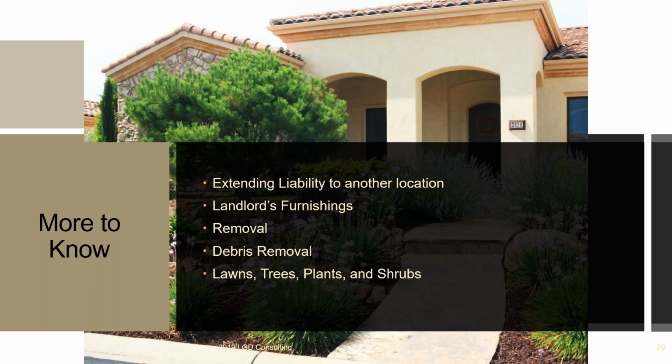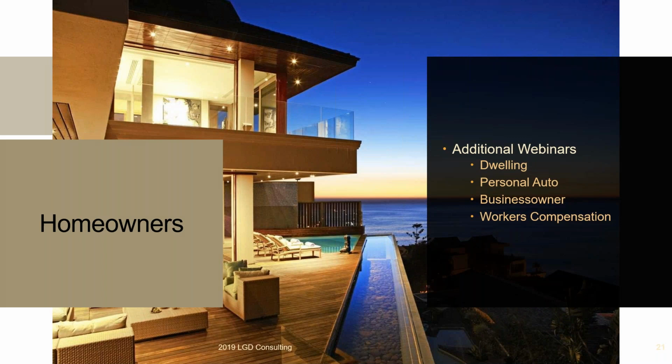And again, some policies have limitations for lawn trees, plants, and shrubs, like maybe $500 a tree as a sublimit. So check your policies and review that. Some of you may get some test questions on that. Usually there's a sublimit of 5% of Coverage A, up to $500 per tree, shrub, or plant. So be aware of that. But there are some additional items to know about the homeowner's policy. So keep in mind, the homeowner's self-contained package policy.